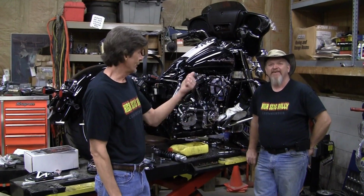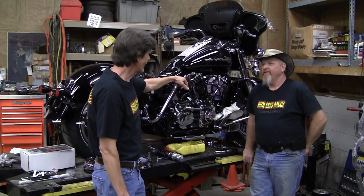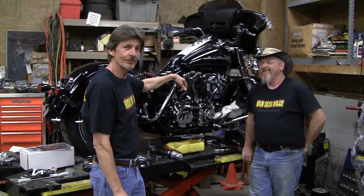This is Dean and Crazy Dave, of course, at Dave's shop again. What are we doing here, Dave? We're messing with the 2013 Road King.